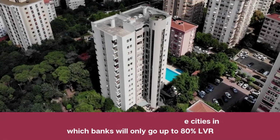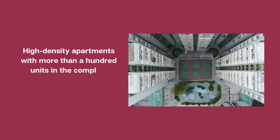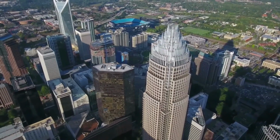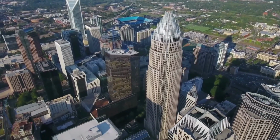And sometimes, if they're high-density apartments, more than 100 units in the complex, then they can only go up to 70% loan-to-value ratio. This happens in the cities or anything closer to the city, like hubs in which there are a lot of apartments and buildings in the area, mostly high-density.